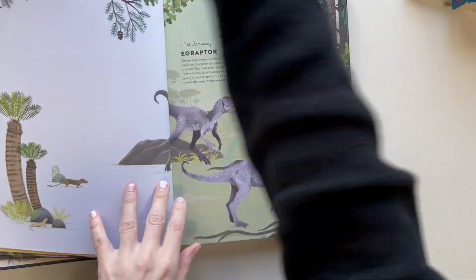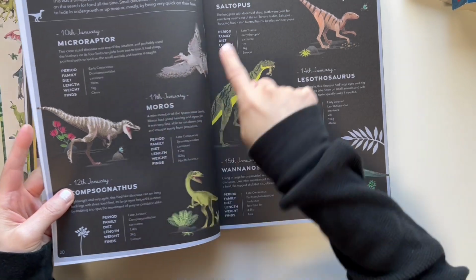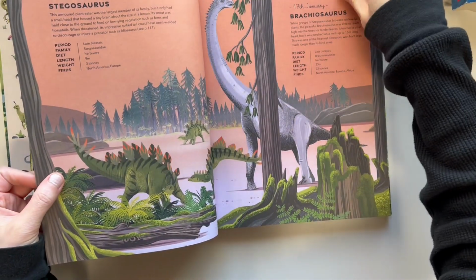I'm going to bookmark it the day she gets it. Some of the days have multiple dinosaurs, and each day has a new dinosaur. I really think she'll be into this.